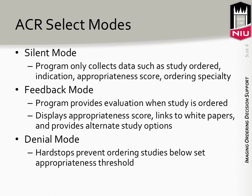Denial mode is something that they really didn't get into in this particular study, but essentially it prevents poorly indicated exams from even being ordered. So anything that goes back to 1 through 3 is shut off. It says, no, you can't order this. You have to select something else. In terms of adoption of that particular approach, based on providers' needs, preferences, and desires, it may not be as well received. So silent mode was selected initially for this study.